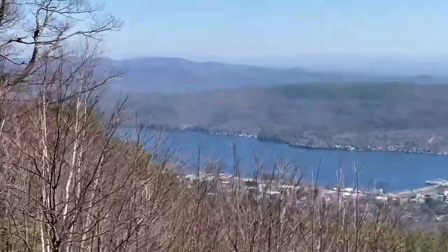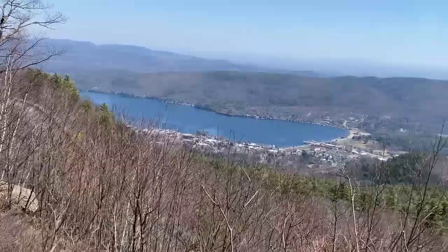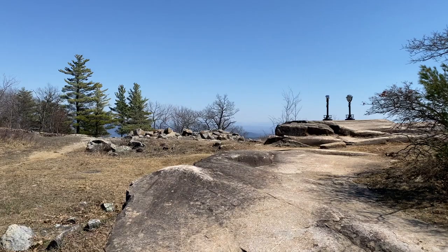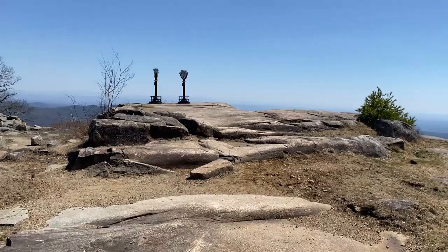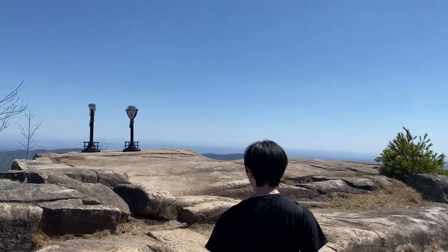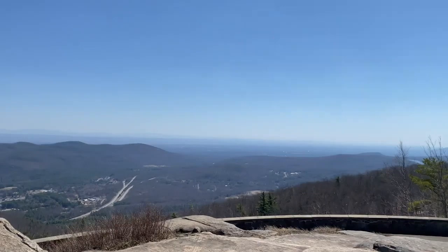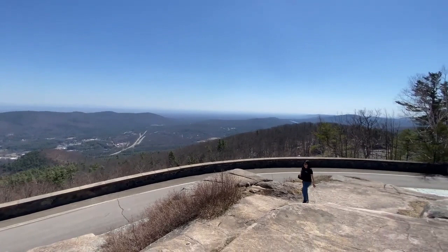That's Lake George right there. God, Lake George is right there. Now we're at the summit. This is the summit. This is it. Whoa, man, you jumped down. Whoa. This is really high. There it is. This is the summit.